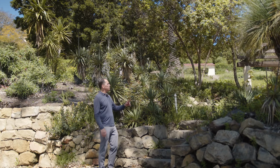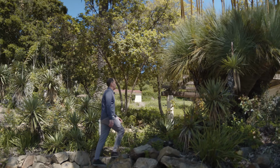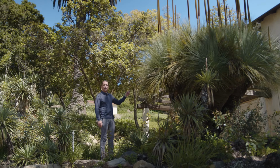And one of the coolest plants I've seen so far on this little journey is this one right up here, which I don't know what it is. It's a grass tree. I've never seen a grass tree, I don't think, but there it is.